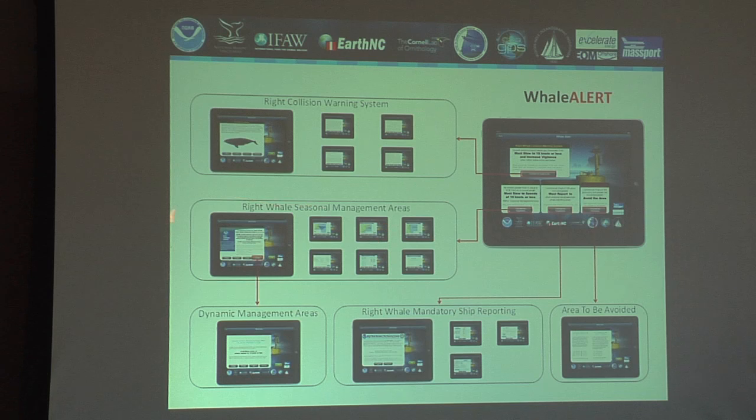Same thing with right whale seasonal management areas, and I'll show how this works specifically. That has lots of pages attached to it so that the mariner can get more in-depth information. Same thing with the mandatory ship reporting and the areas to be avoided. So again, everything that a mariner needs to know to protect right whales and comply with the most recent regulations are right there built into the app.